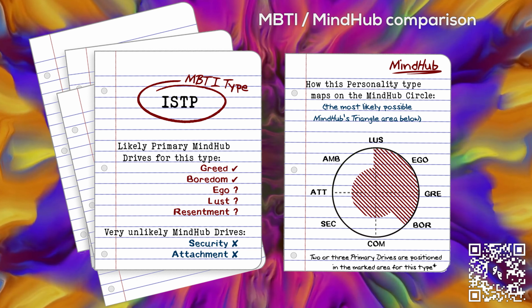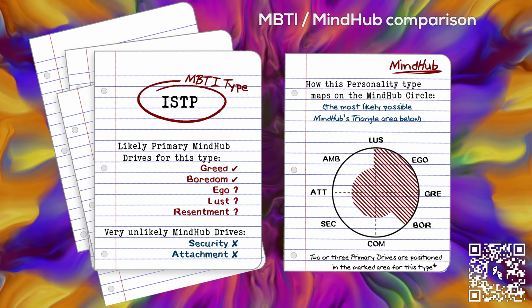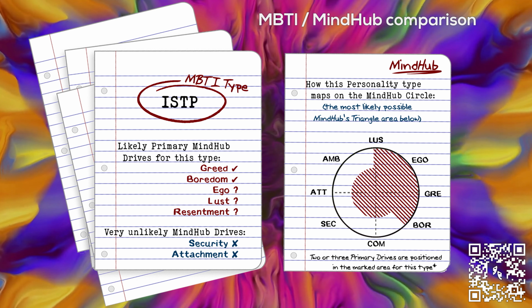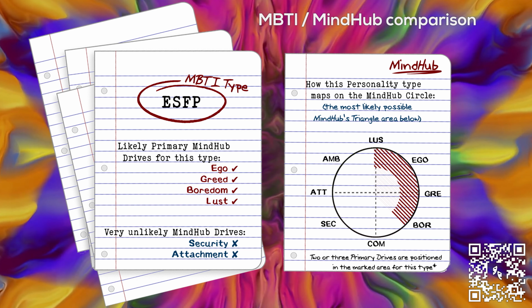In the MindHub, these are introverted and proactive personalities who likely have greed and boredom and often have ego and lust. The combination of boredom and greed creates a personality who is likely to want to create real things in real time, but who may struggle to plan or work consistently toward desired goals. They may develop inner drives if frustrated and tend toward the development of resentment when unhealthy.